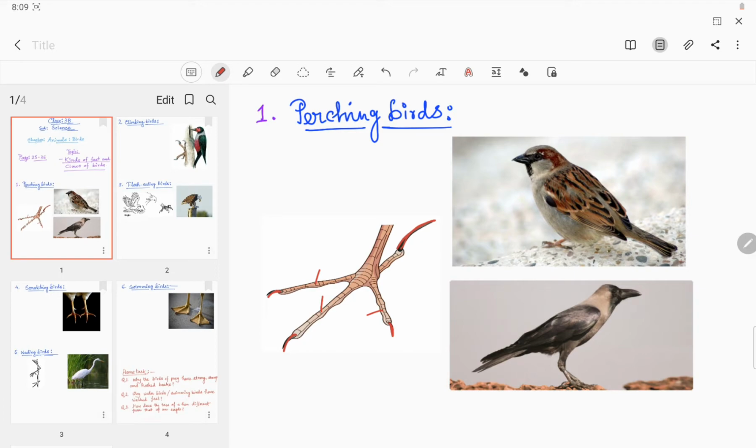Their toes help them to hold the branch of a tree very firmly. This act is called perching. So a question will come in this way: who are the perching birds, or why are they called perching birds? The answer will be: the perching birds are sparrows, crows, parrot, myna, etc. Why are they perching birds? Because their toes help them to hold the branch of a tree very firmly. That's why they are called perching birds.